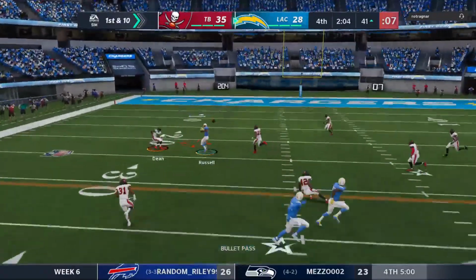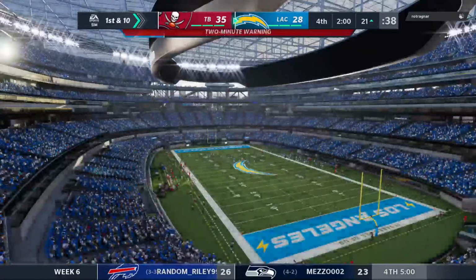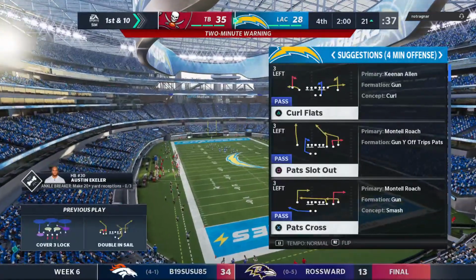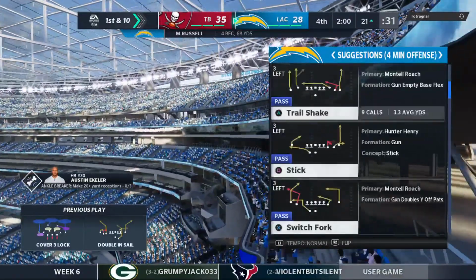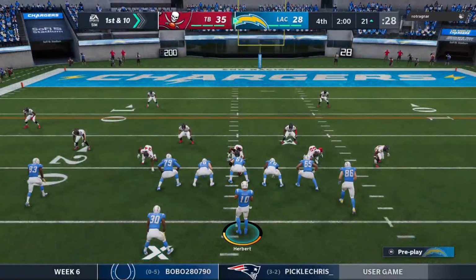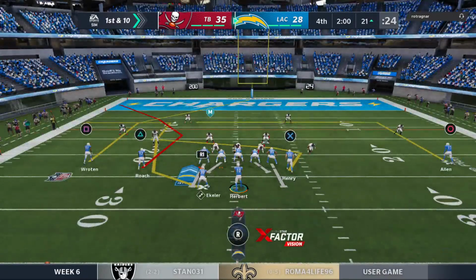Again, Herbert. Throw left side complete. It's Russell. And they will get him down, but not before he gets very good yardage there, as that will lead us right into the 2-minute warning. 1st and 10 at the 21-yard line. So it's Charger football as we welcome you back from the 2-minute warning. And let's see what they've come up with offensively after having time to talk it over.